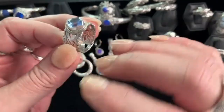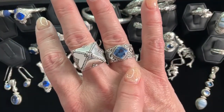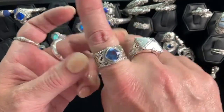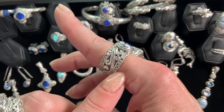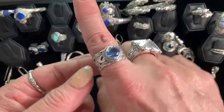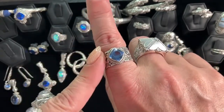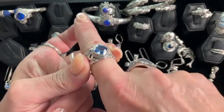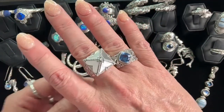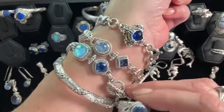I love this little band. Now this one, I would double check, because I always say go up a size. Anytime I do filigree, even if I size it up a little bit for you, you're just always safe. Like I'm an 8, and this is an 8. That's why I have to wear it on my 7s. See, it fits perfect on my 7. So go up a size on that. $59.99.